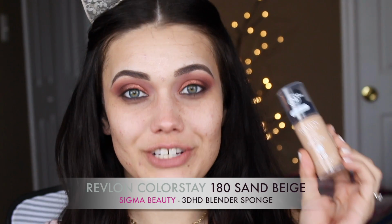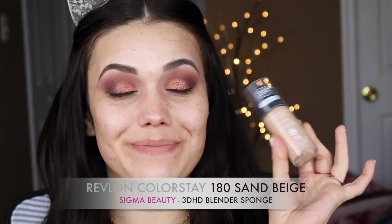And then for foundation, I just picked this up and I'm so excited to use it. This is my first time ever using a Revlon in a pump. Sand beige, 180 sand beige. I think that's what I'm used to getting. So this just feels like a blast from the past. I'm gonna pump some. It's literally a pump, I can't believe it.